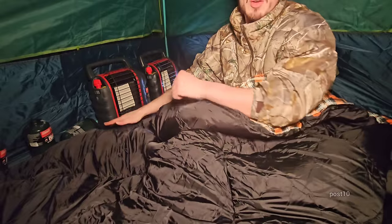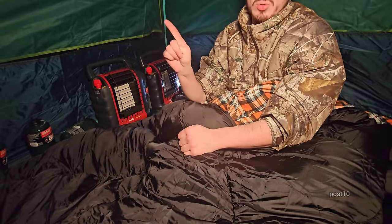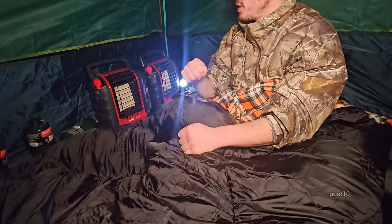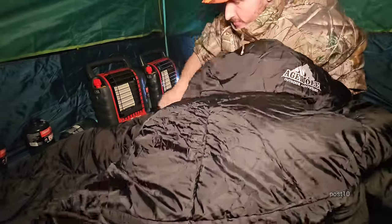That light's just about done. Outside, I can hear it loudly. That fire picked up and is roaring right now. Let's see if it still goes in the morning. This is a nice, thick sleeping bag.